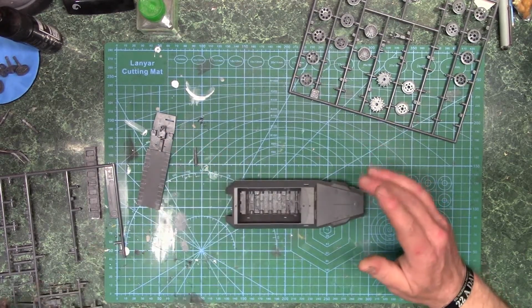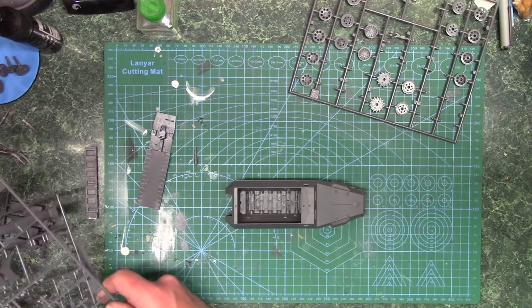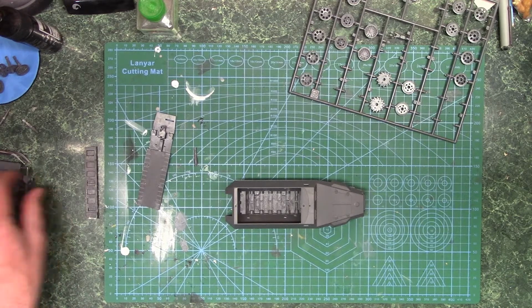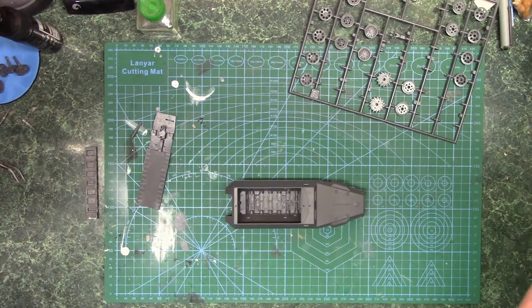So there's that, guys, and as I get more done, I will share with you on this as the funner stuff gets going. But with that, guys, I'm going to get to building, so I'll see you in a bit.